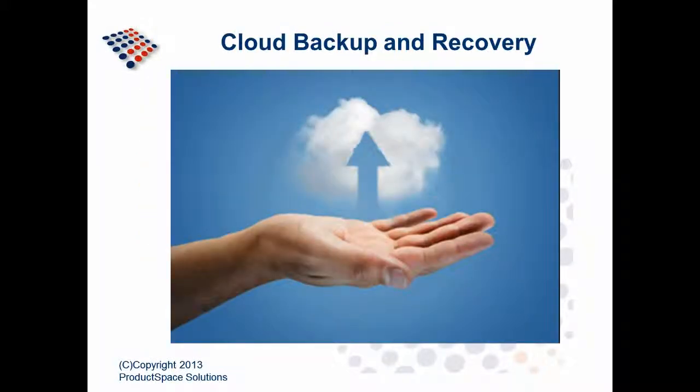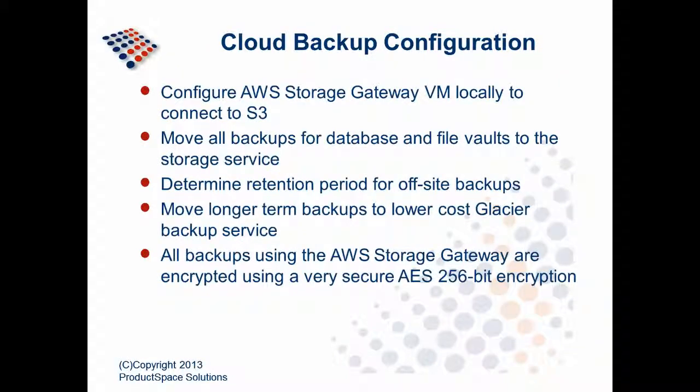So now we'll talk about some other benefits that you can gain from using cloud for backup and recovery. For backup and recovery, Amazon offers what's called a gateway service, which is basically a virtual machine that you can download from Amazon and install in your network. Doing that allows you to securely back up all your backup information into Amazon's S3 storage bucket in the cloud. And the storage itself is completely encrypted and can only be accessed by you.